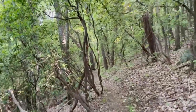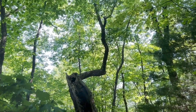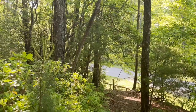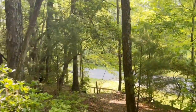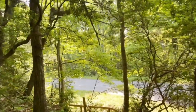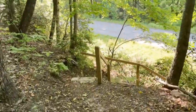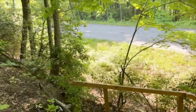Beautiful. Look at that tree. It's all hollowed out, but it's still growing. It's crazy. All right, so here's the first road crossing coming down off Sassafras Mountain. And go down these steps. Big trail back up on the other side.